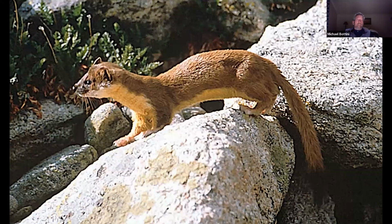This is our weasel species. There are 3 weasel species in New York State. This is the largest one, the long-tail weasel. And they're a little tricky to identify to species. The long-tail weasel, there's sexual dimorphism, meaning the male and the female are really different in size. And there's a little bit of overlap with the largest short-tail weasel and the smallest long-tail weasel.